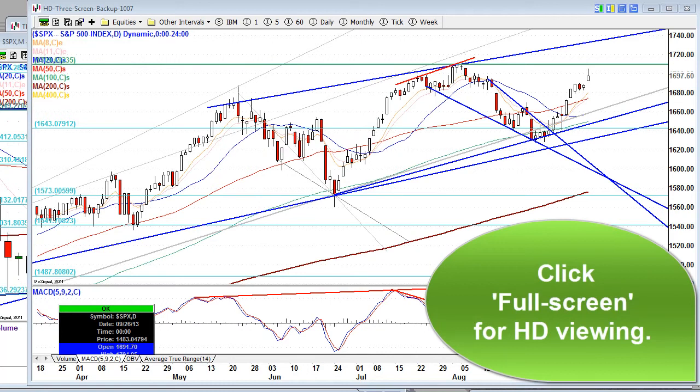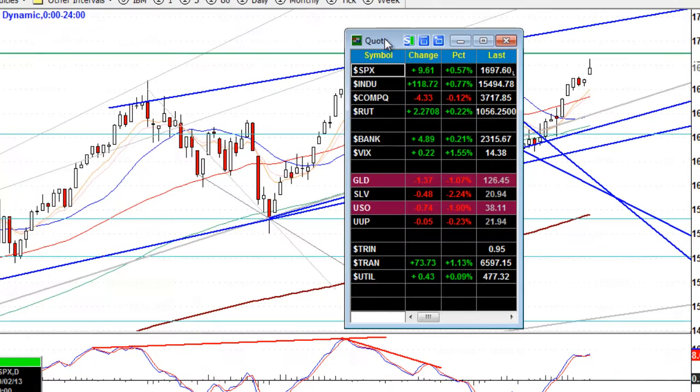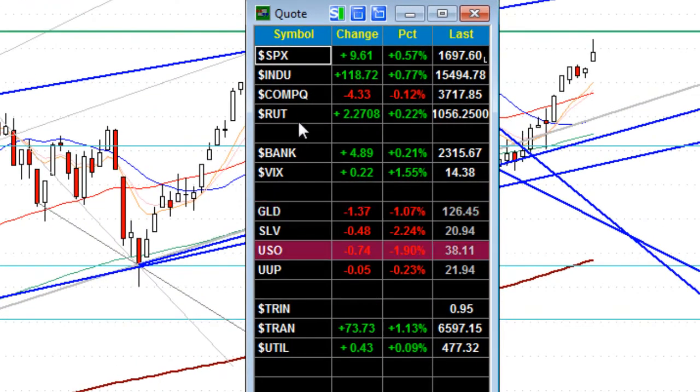Wall Street ends mostly higher, and it looks like Apple is down a whopping 3% today. Let's take a look here at the markets as a whole. We have a mixed market, the S&P up 0.6%, the Dow up 0.77%, and the Nasdaq down in negative territory. Apple being the big dog, down through the rest of the tech heavy stocks downward. So the Russell's only up 0.22%. The bank's up 0.21%, not validating the big move that we see here in the S&P and the Dow.